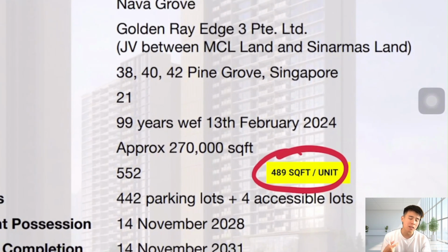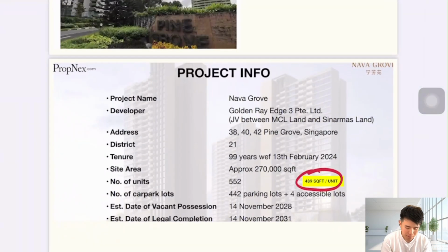I have seen the development itself. I think it's really very beautiful in our current inventory in the market. I think there are not many new launches that are even close to what I see at Nava Grove, because I think it's really very beautiful. If you haven't been to the show flat yourself, I don't think you will actually know what I'm describing lah.